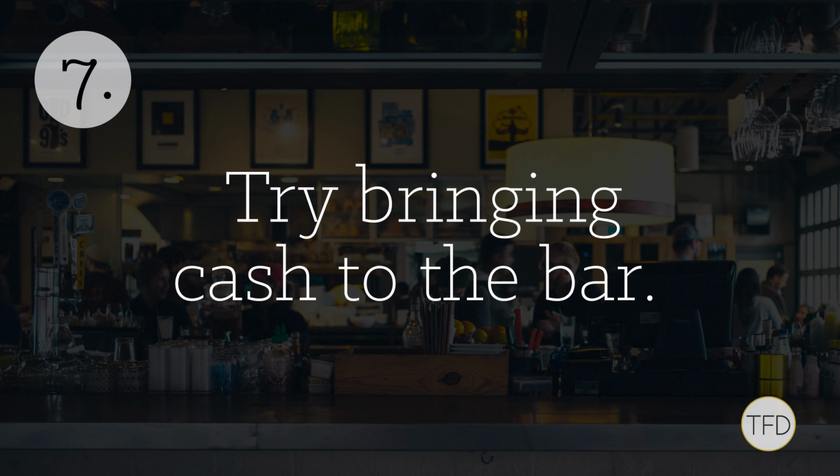Number 7 is something that I've personally found to be super helpful, and that's bringing cash to the bar. Okay, you have to hear me out on this one. I mean bringing a finite amount of cash to the bar. Not like bags of cash. No, I don't want you to be making it rain in the bar necessarily. So for example, I would recommend bringing like $20 cash to the bar and then you know you're only spending $20, which in a big city is probably like 2 well drinks and a tip.